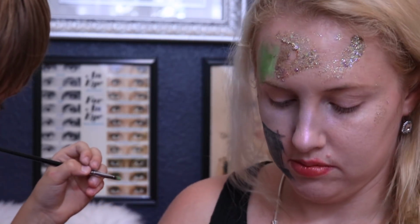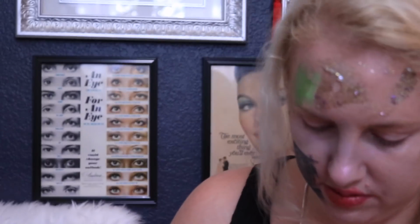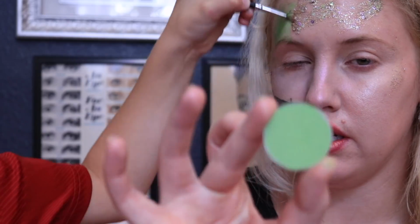What is this green? That green, let's see. This is, oh, don't blow on your brush. That makes the germs go around. This is, I believe, either Makeup Forever or Stila. Nope, that's Makeup Forever. Not sure on the number, it doesn't have it on the back of the pan, but it's kind of this lighter green color.